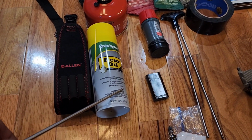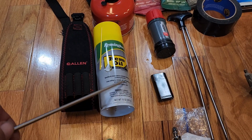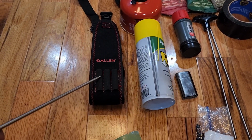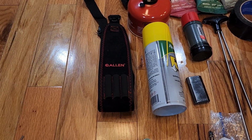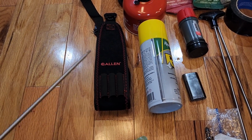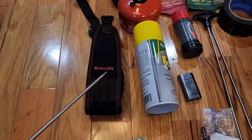Got rim oil. You know, sometimes AR-15s don't run dry. Some of them don't, so you better have something like that. I got a spare sling. I've actually had a sling fall apart on me in the field one time. It's hard to climb a tree stand if you ain't got a sling. So I wanted to keep a spare sling.